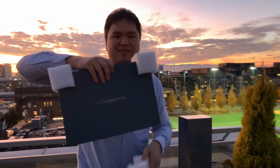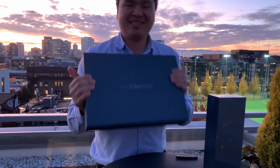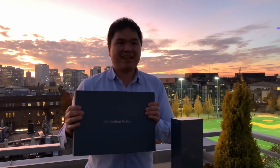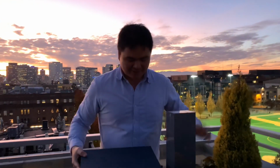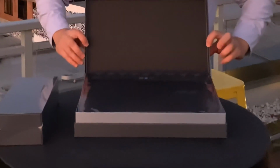This is the Asus Zenbook Pro Duo. This is the most creative PC today. The only other dual screen laptop that is mainstream is like the Surface Neo that's coming out. It's not a gaming focused laptop, but this is. First time opening for us. Let's give that a little open.